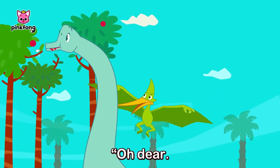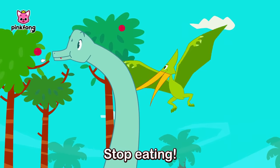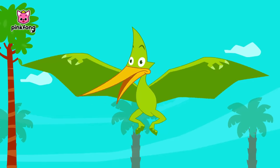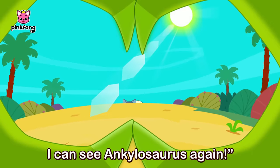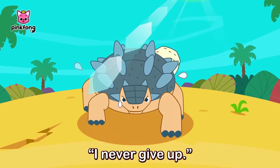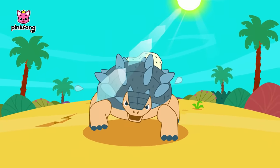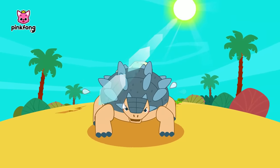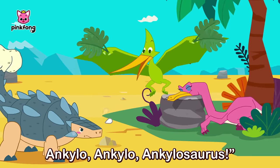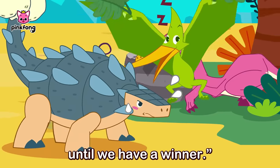Oh dear! Brachiosaurus has eaten all the fruit off a tree! Stop eating! It's time to get back to the race! Look over there! I can see Ankylosaurus again! I never give up! Ankylosaurus, you're doing really well. Hang in there. Ankylo, Ankylo, Ankylosaurus. It won't be long until we have a winner.